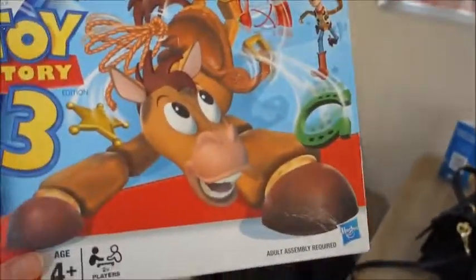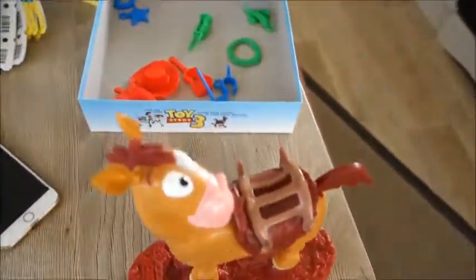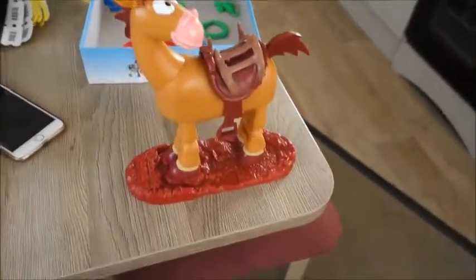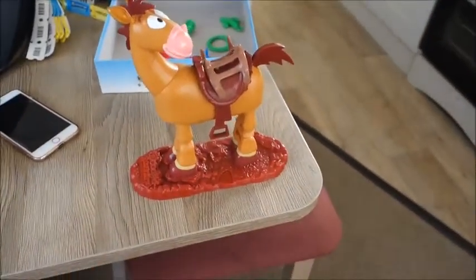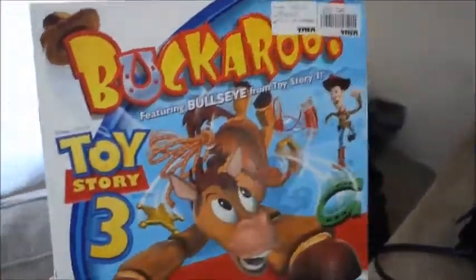But we did pick up something else, which we are now going to have a go at. So we got Buckaroo, it was like £2, and it's the Toy Story 3 version, featuring Bullseye. So there he is, he's all set up, and that's all the pieces. So we're going to have a little go on this, and then after we finish, I'm going to take it home, because my cousin's little boys absolutely love Toy Story, so I'm going to take it around for them, and I'm sure they'll enjoy it.